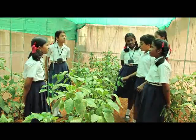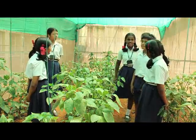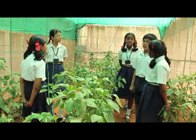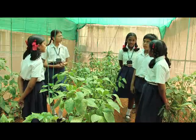Rakshanya, do you know where the manure for this greenhouse comes from? The manure for this greenhouse is brought from the vermicomposting pit and the natural composting pit, so that no extra money is used to buy special manure from outside.